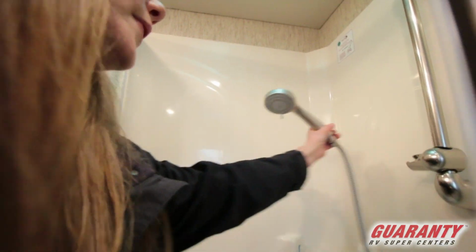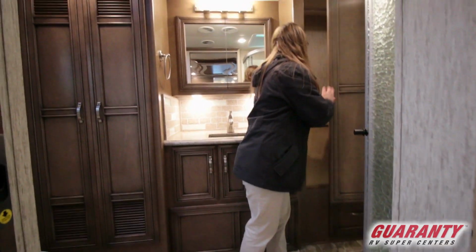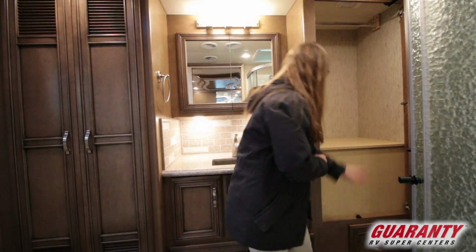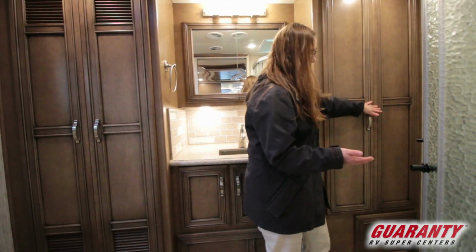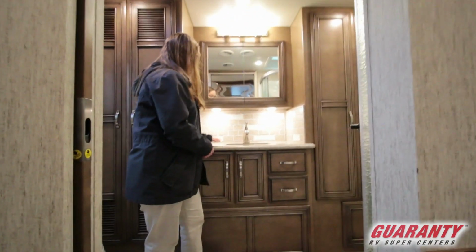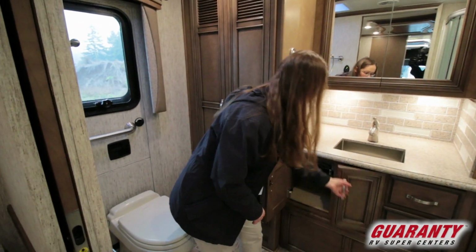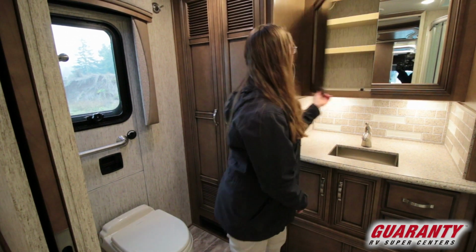Nice and big shower with a removable handle. You've got extra storage space here, little drawer here. So just trying to point out all the amount of storage that you can have in this coach. A very large amount of counter space in this bathroom. Again, more storage, couple little drawers there, and then your medicine cabinet.